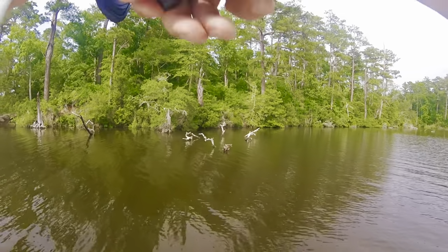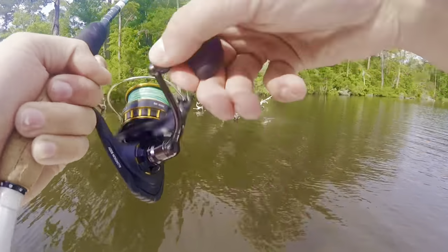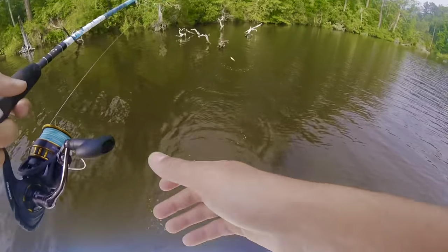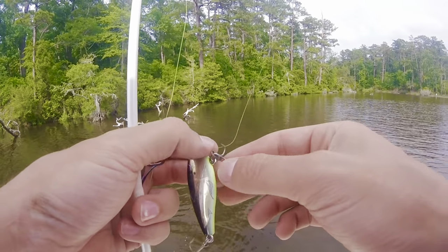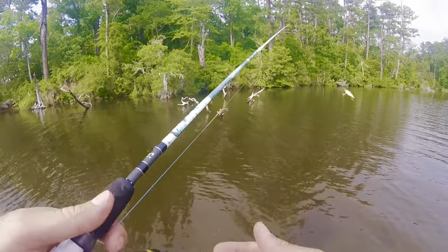Oh dang, didn't even feel him bite. Looks like it's a trout. Could be a trout. Yeah. Or no, what is this? Oh man, I guess we'll never know. Dang. I think it was a little baby trout though. Dang. Cool. Let's try it again.